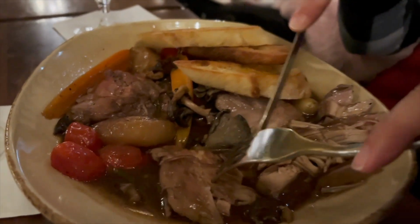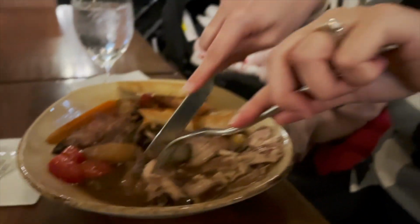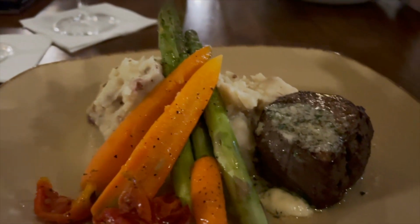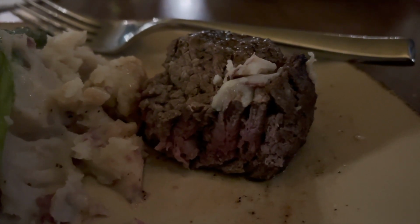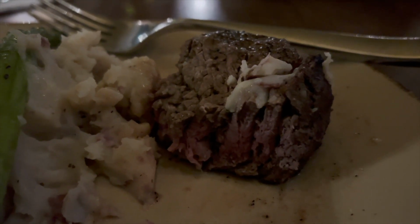You got here. Coq au vin? Coq au vin. Yeah, it's a French chicken stew. French chicken stew. Looks good. Pro tip: if you're here and you want a filet, go to $17.96. Don't get it here at the tavern, otherwise you'll pay $52 for a banquet style filet.